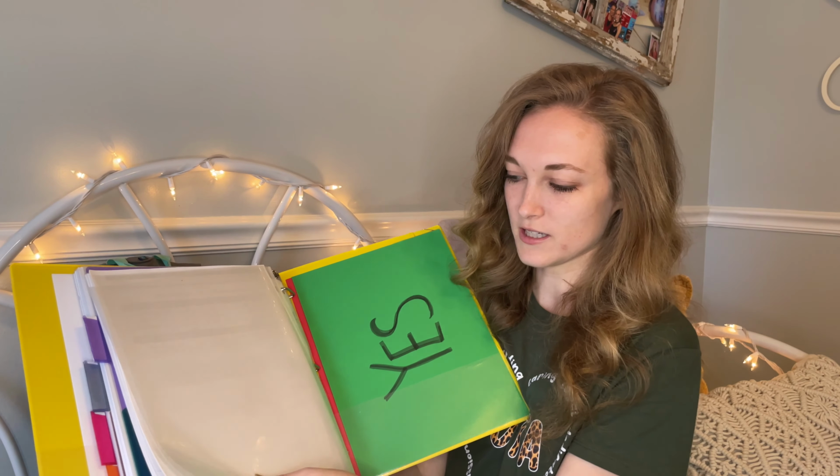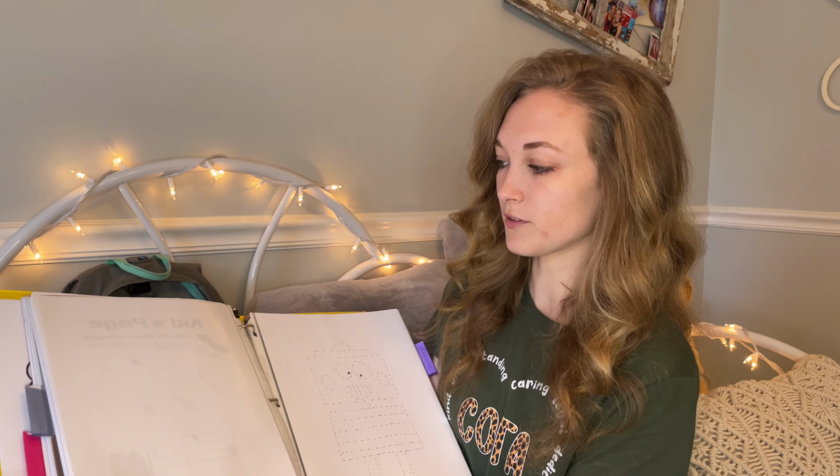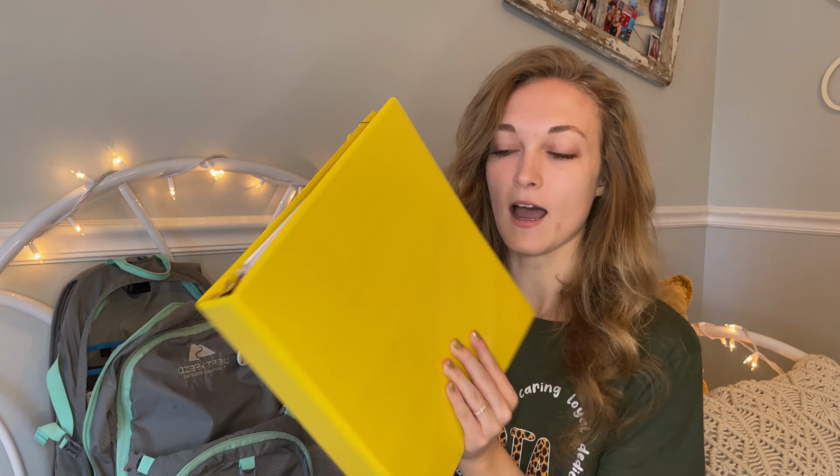For all of my worksheets and coloring pages, I keep them in these sheet protectors. It just makes it really easy to flip to something and grab one out super quickly instead of having them all hole punched and maybe them coming out, falling out, ripping, all of that. And then at the back, I keep kids' work that I want to save and look back on.